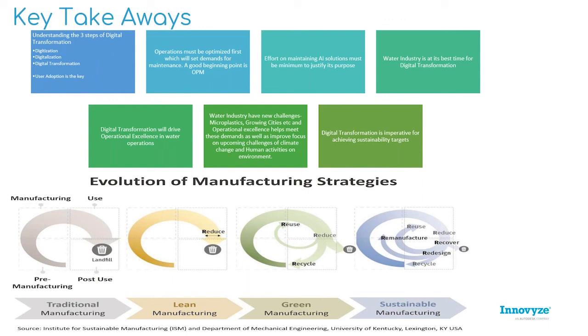we want to understand what the three steps of digital transformation are. We want to look into digitalization and digital transformation. User adoption is always the key. The more the users adopt the software, the more it is co-created with the user, the solutions are better because you bring the domain knowledge into action, and that creates the magic.